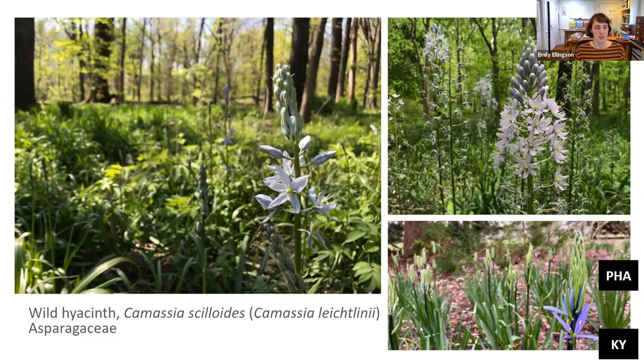And at Poly Hill, we have Camassia leichtlinii, which is the large camas, and that is native to the Pacific Northwest, again, west coast of North America. And I just took this picture today, so they're about to bloom. If you're on island, I would say in a few days, they'll be popping.